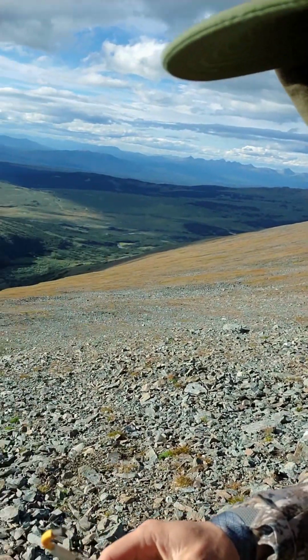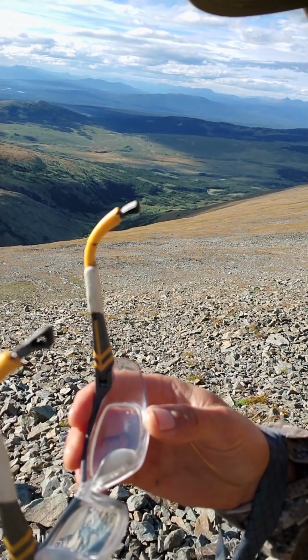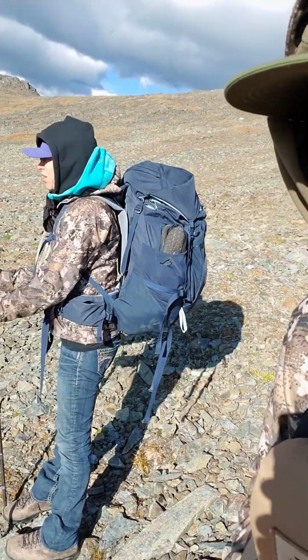So we're stalking our first potential caribou. He's just down in the valley, kind of right in there. We got a couple hours till legal light ends, and he's got definitely the mass to be a good shooter, but it's whether or not he's got the points. So we'll catch you soon.